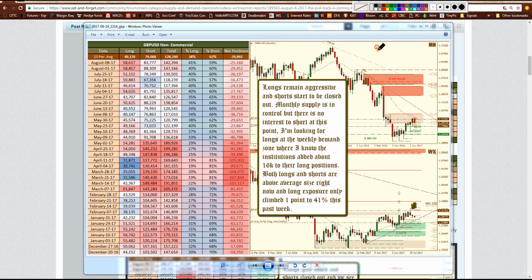Alright, so what do we have? The pounds. Longs remain aggressive but don't move. Shorts get closed off. That happens as we consolidate here at the highs. Monthly 20 EMA, monthly supply. Move downwards, maybe towards this area where 16,000 positions long were added from the institution, so that'd be in confluence with the trend line here. Bounce, set up, and then back up to the upside.